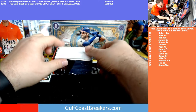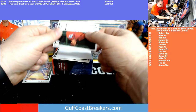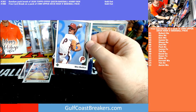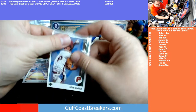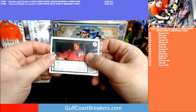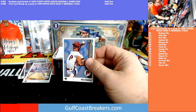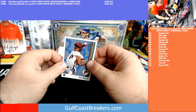All right, next card's going to the Rev. Reverend Joel, you get Mike Maddox for the Phillies. He really reached back there to throw that one. Card number 338. Got the cool little hologram on the back of it. Guess I could have done a pack of 90 Leaf. I got those too.